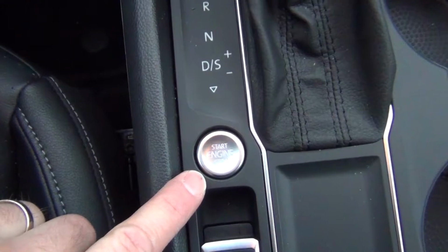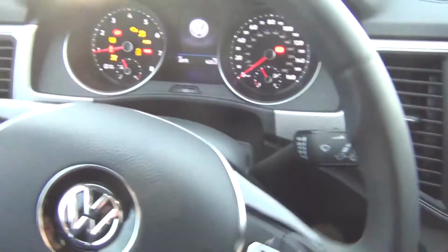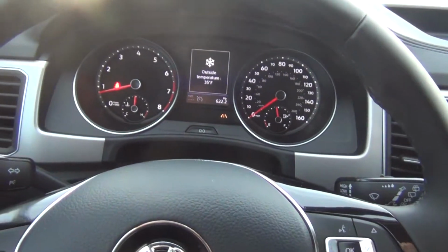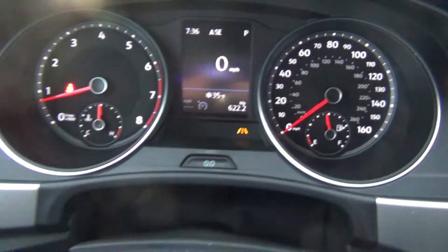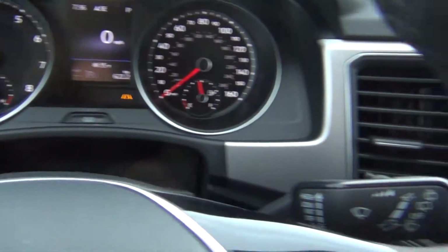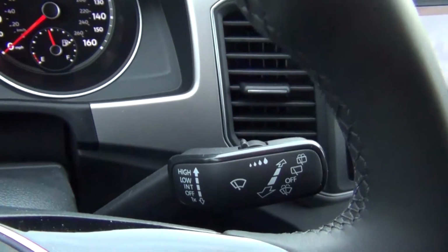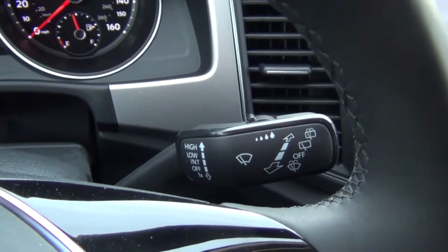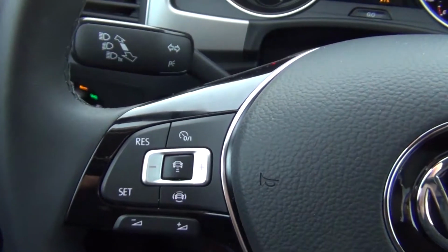this one is push button start. It has automatic windshield wipers, which is kind of weird to see because sometimes you're not expecting it and they'll go off, but they seem to work really well. They did turn on once when I had ice and snow on there, which can obviously damage your windshield wipers.